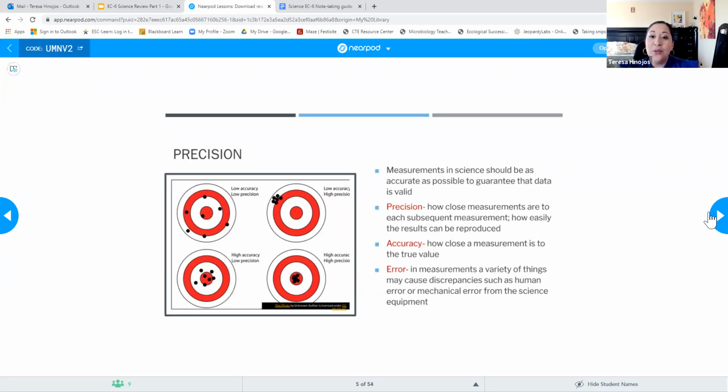But if my students don't know how to do that, even though they may be precise and getting the same measurements every time, they may be doing it wrong every time, right? So we have to teach our students how to measure things with a ruler, a scale, or even measuring volume. We have to teach them how to do that correctly so that they can always get accurate results, not just precise results.